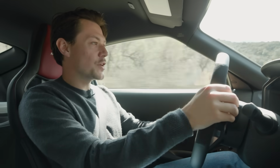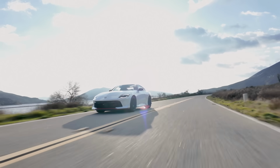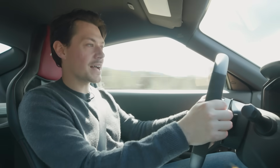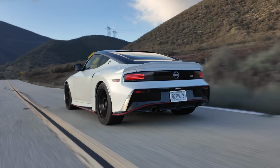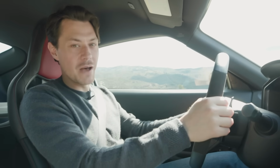Power is fed to those rear wheels via a 9-speed automatic transmission. Of course, in the regular Z, you can get a 6-speed manual, but no such luck here, unfortunately. It's 9-speed auto or nothing. I imagine that's because an automatic regular Z would have been quicker around the track than a manual Nismo, but who cares?